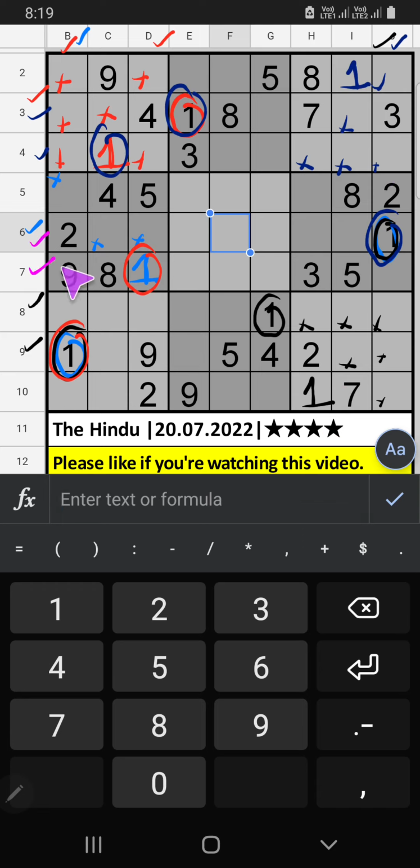6th row, 7th row, column E, column G, we have 1. So 1 can't come in these cells. Then 1 is confirmed here. Column H, column I, we have 7. So 7 can't come in these cells. Then 7 is confirmed here.